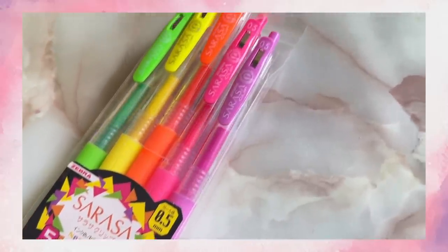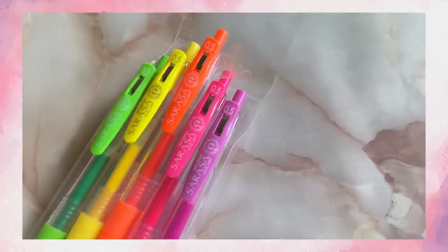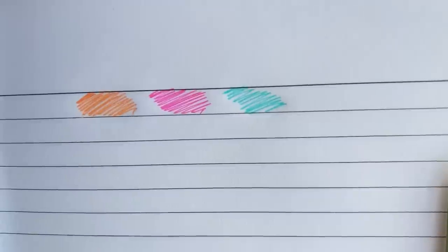Then we have these super bright pens. These are 0.5 neon pens. These are the highlighter colors. पता है highlighters हमेशा ऐसे colors में आता है. I think these can easily be used instead of highlighters. अगर आपको वो मोटा mark करना नहीं पसंद आपके book में, you can just use something like this to make brackets and underline any important point. Oh my god, I definitely see these as like highlighter replacements.